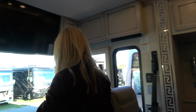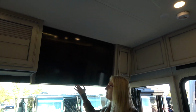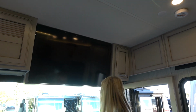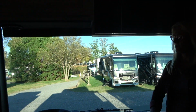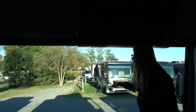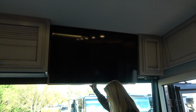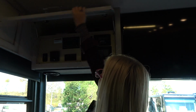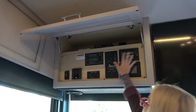Moving up to the cockpit, you get another mega-sized TV, which you all know I don't think is necessary. I mean, you have a huge TV right there, so I don't know why you have another one. But for those of you that think it's necessary, great. You get a massive window, big dash. These are going to be power blinds that come down. There's some storage here.